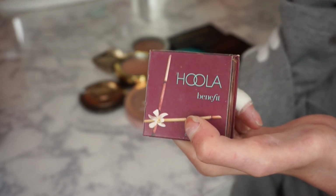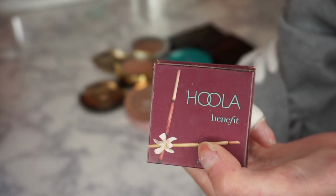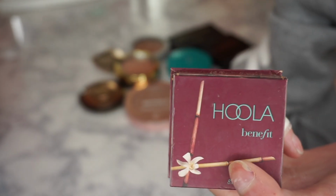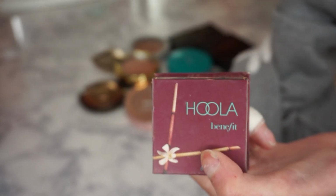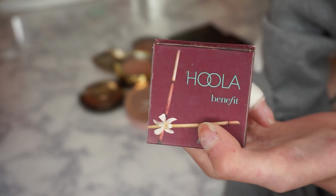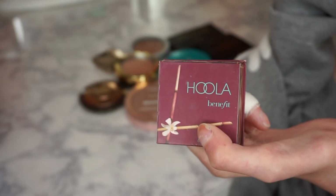This is the Benefit Hoola bronzer, the original. I have had this in last year's Project Pan, but I've also had it a very long time. I think this was the first bronzer I ever bought. There was a lot of hype surrounding it, and I just wanted to try it out. And for some reason, I just cannot get this bronzer to work for me.